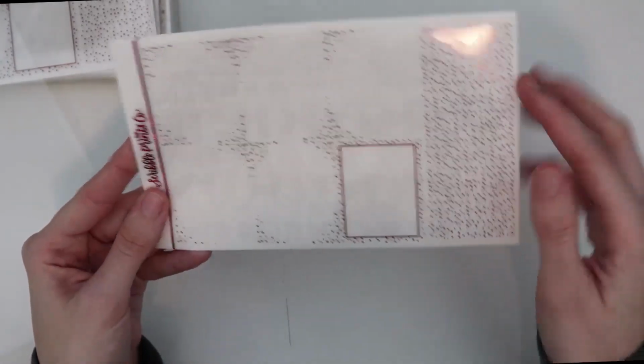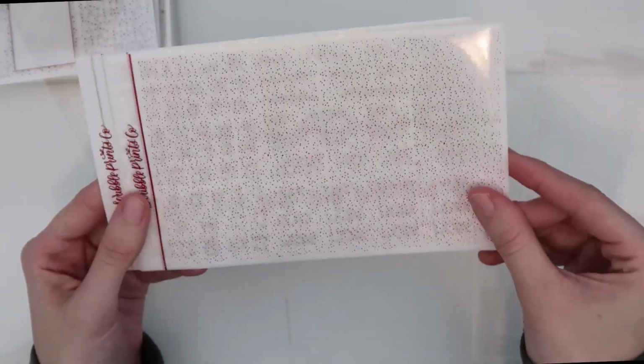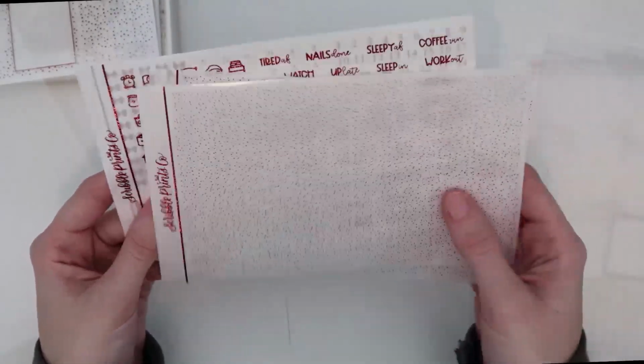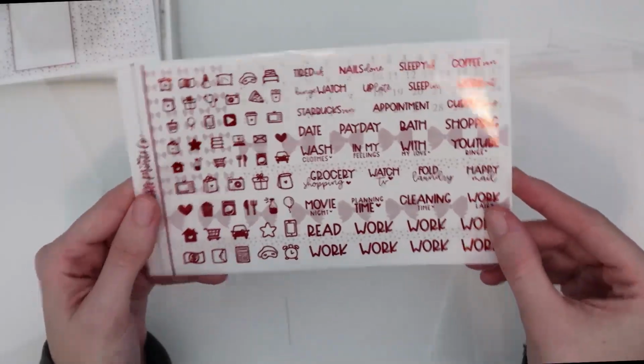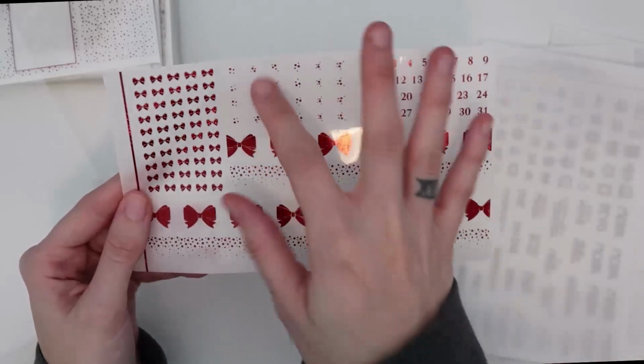I actually really love this. You have your headers still, your full boxes still. Your bougie boxes. It's a sparkly red. This is perfect for Valentine's Day, Christmas, I mean anything. Yeah, love the scripts, love the icons. It's just so pretty, and I love these deco bits.